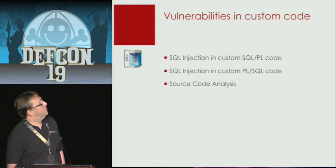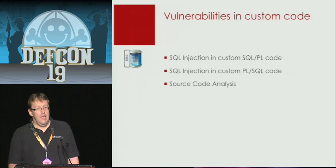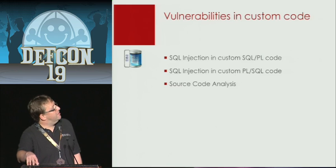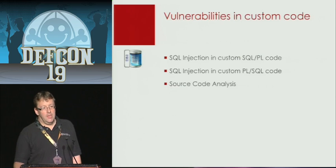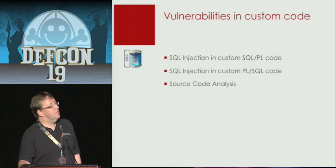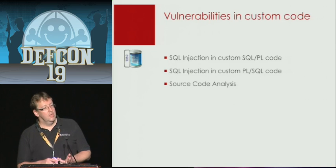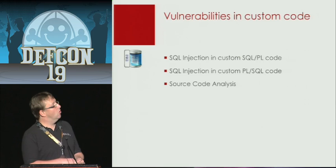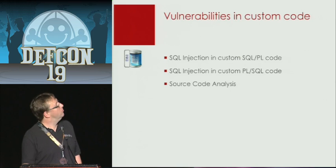What I also saw, and so far there's no paper about it, is SQL injection in custom PL/SQL code. Because a lot of database vendors and database developers are creating their own stored procedure code in the database to be more performant. Since DB2 9.7, there are two possibilities to write your own stored procedure code. One is SQL PL, the old classic version, and the second is to use PL/SQL. They license PL/SQL from the Postgres guys because they hope that Oracle customers will switch from Oracle to DB2.